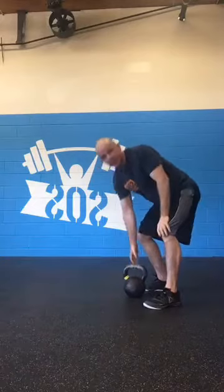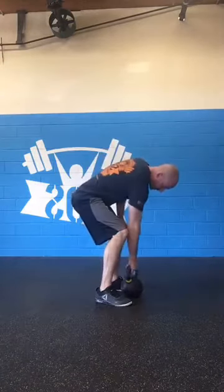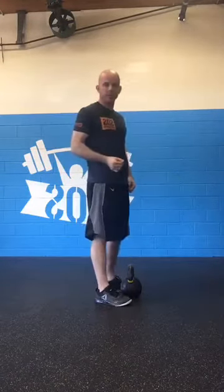So, for getting into a kettlebell swing, it's an athletic-based movement, okay? When you swing a bell, you should look athletic when you do it. You shouldn't look robotic, okay? It should be fluid. Now, the big thing that we wanna focus on here is positioning, and we're just gonna talk about the kettlebell deadlift.